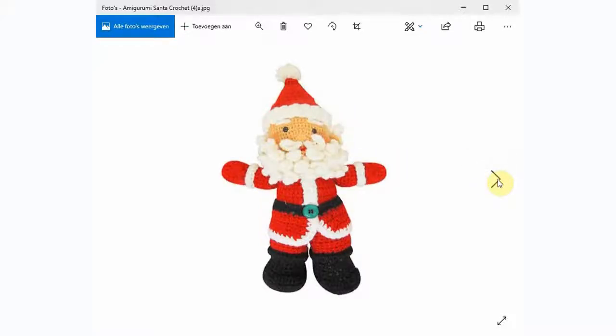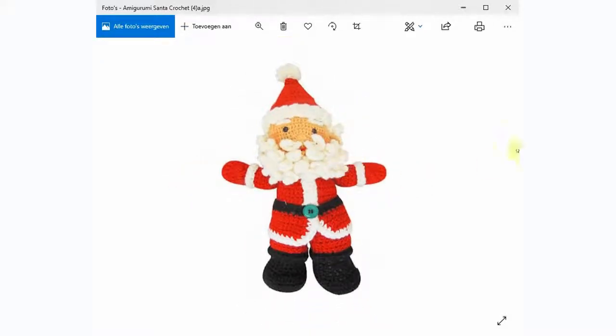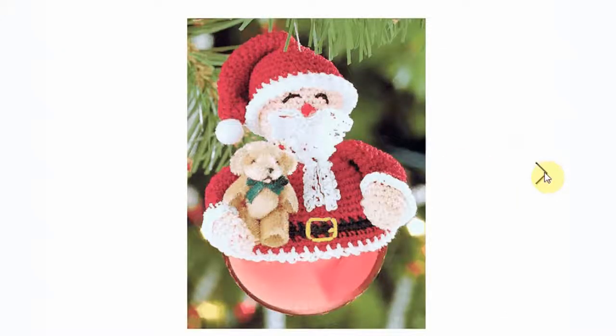Now this cute guy is ready to give some Christmas hugs. I love the way the beard has been crocheted, and look at those little eyebrows. It's all in the details, people. It's all in the details. This is the one I showed you. This is the one I couldn't resist making myself.